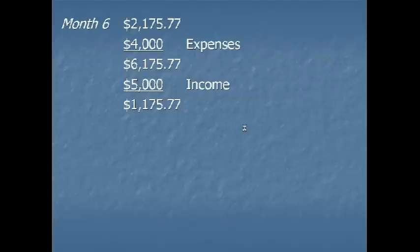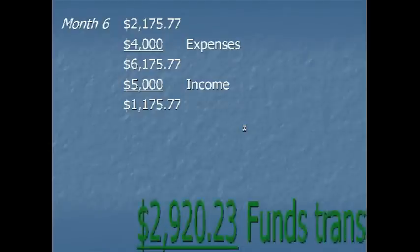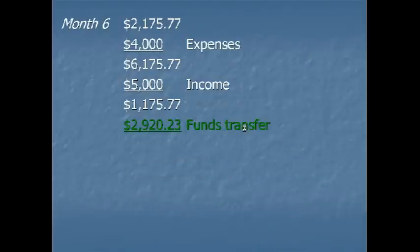Month 6, you bring forward your $21.75. You write out your expenses. You have your new balance. You deposit your income, your $5,000 income, or make your monthly payment, or however you want to call that. And then you have your balance of $1,175. In month 6, you make an extra payment.